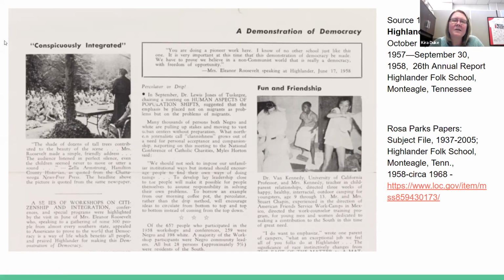The first one is this area right here that is outlined in this box. Here we have a quote from Eleanor Roosevelt. In it, it says, "You are doing a pioneer work here. I know of no other school just like this one. It is very important at this time that this demonstration of democracy be made. We have to prove we believe in a non-communist world that is really a democracy with freedom of opportunity." And this is from when she was speaking at Highlander on June 17th, 1958.